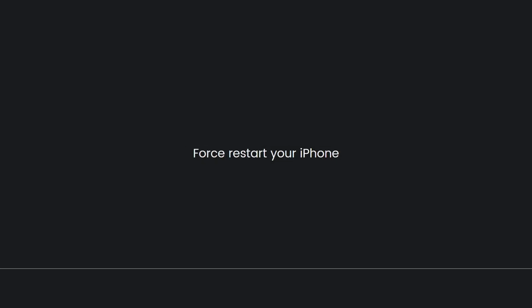If you're using iPhone 7 and 7 Plus, press and hold both the volume down button and the sleep or wake button, the side button, together until the Apple logo appears. And if you are using iPhone 6s or earlier models, press and hold both the home button and the sleep or wake button together until the Apple logo appears.